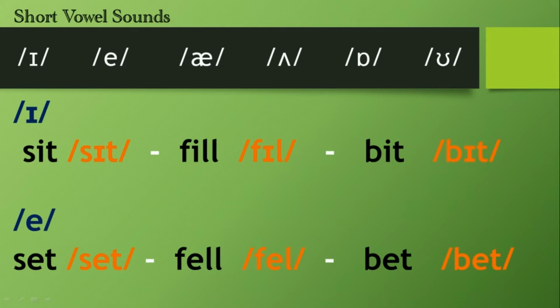Let's practice these minimal pairs. Sit, set, sit, set. And this word, as the Egyptians say, sit, okay? Fill, fell, fill, fell. Bit, bet.